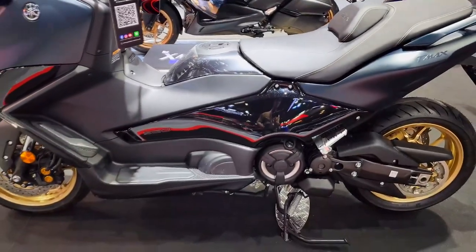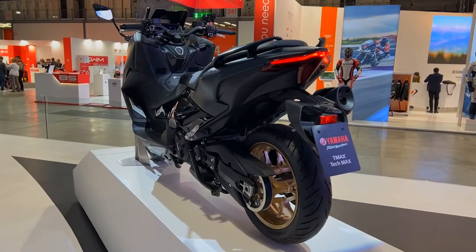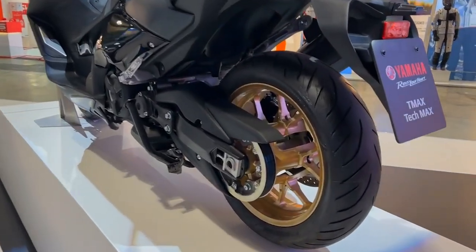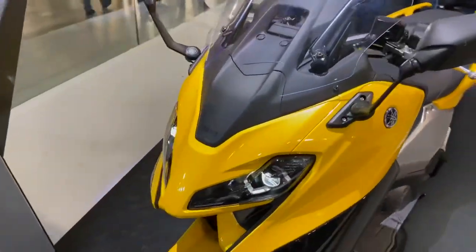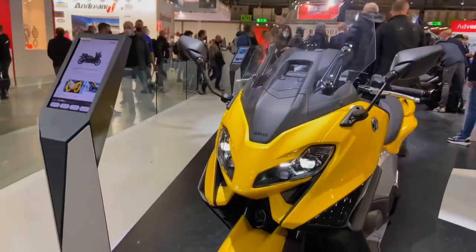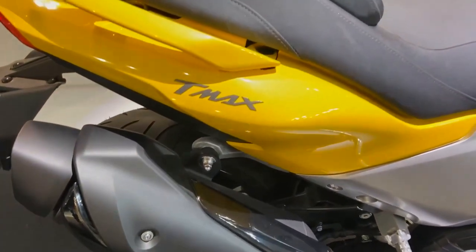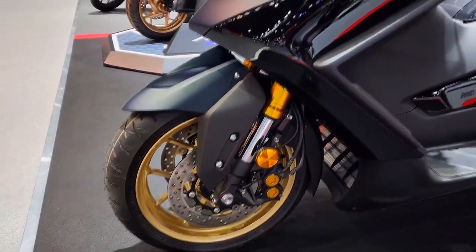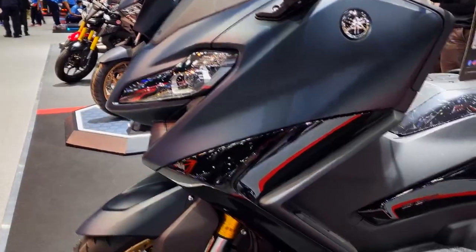With a best-in-class 7-inch TFT color display that fully links to your smartphone, the new TMAX TechMax, Europe's top-selling sports scooter, has undergone major upgrades. This enables you to remain connected during every trip. You may travel in comfort year-round thanks to heated seats, heated grips, a power windshield, and navigation system in a business-class vehicle with Garmin Navigator and full maps.